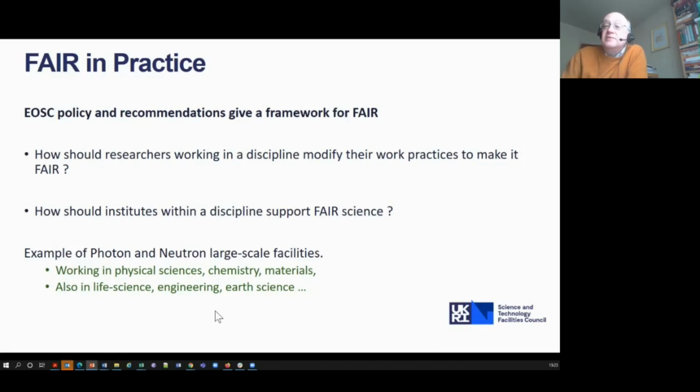So what I'm spending the rest of this talk on is presenting some work we've been doing in the photon and neutron large-scale facilities community, looking at how that community can support the generation of FAIR data to support science. The photon and neutron community represents an important community working across sectors in the physical sciences, chemistry, materials, but also in life sciences, engineering, and earth sciences. So as a sector, we can form a kind of centre of good practice, if you like, for generating FAIR data across these areas, and then interact with the particular domain needs of those communities too.